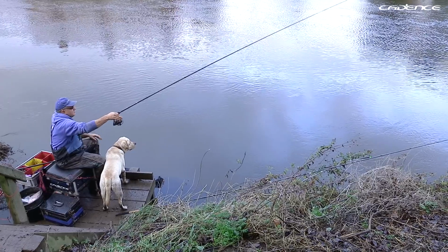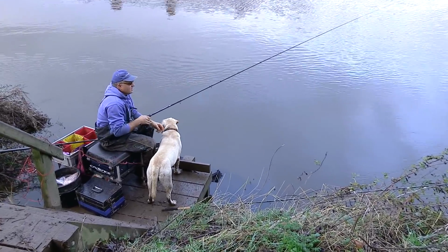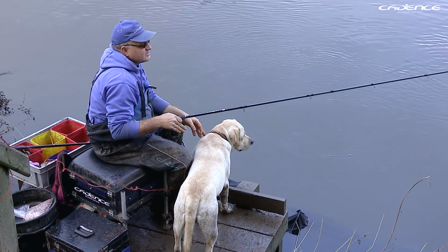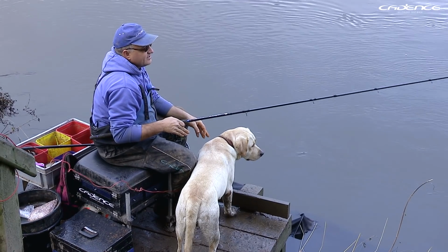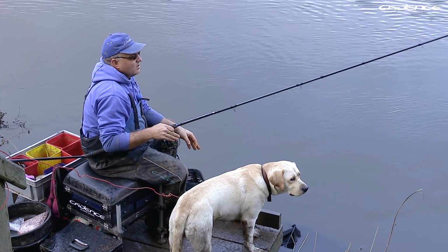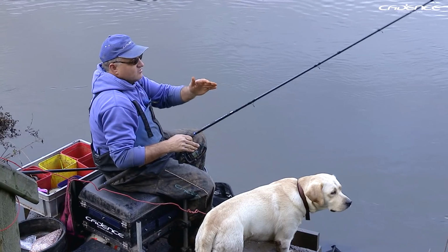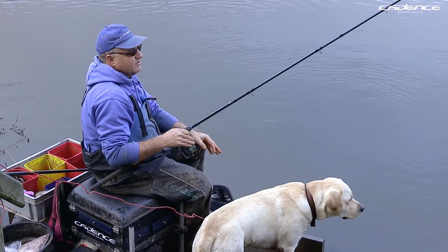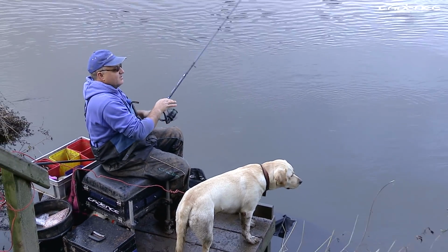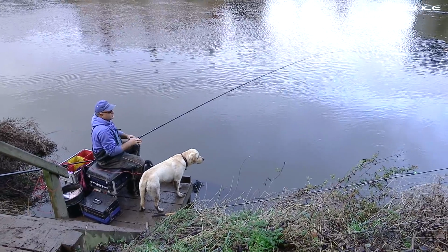So the way I'm feeding it is I've decided, certainly at the start, I've cut out groundbait. I'm just loose feeding maggots, hemp and casters, and I'm feeding really tight to the bank, because a lot of the time on the Wye, that's where the big roach will be hanging out. They'll be just hanging out either right next to the bank where they've got some cover when the river's low and clear, or on a day like this, it's just kind of on the crease between the main flow and the slacker water that's down the side.